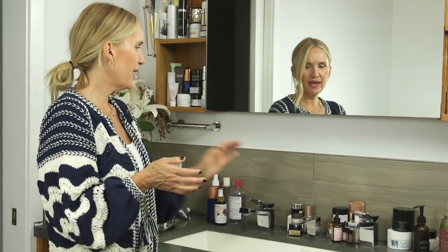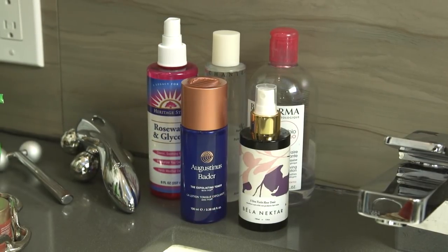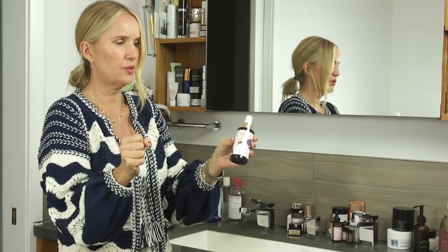All right, after my eye creams, let's move on to all my little mists. Again, here is this brand I told you earlier. It's called Bella Nectar. This smells like heaven, and I love it again because it's super clean and natural.